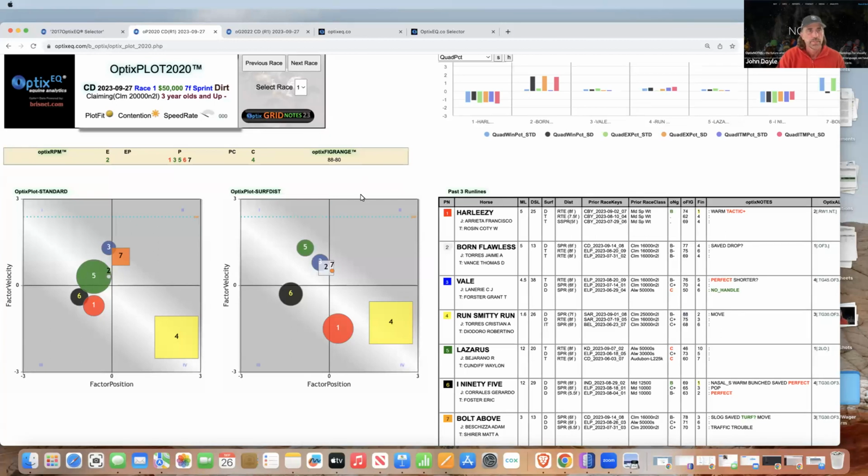Okay, so let's look at race 1. It's an interesting race. It's non-winners 2 lifetime. And first of all, let's start with the plot. Let's start with the header, like we always do. So we got a plot fit of yellow. So that's fairly average predictability. So that's okay. Contention is average, and then speed rating is very low. So not expecting a ton of pace in this race.